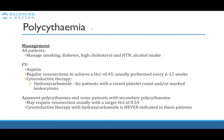Okay, so most of you have picked Budd-Chiari syndrome, which is correct. Let me just share the results. So most of you picked Budd-Chiari syndrome. The patient has polycythemia, and we know polycythemia is associated with increased risk of clots. So you need to know the pathophysiology, what Budd-Chiari syndrome is. Budd-Chiari syndrome is basically thrombosis of the hepatic vein, and that commonly presents with acute right upper quadrant pain, hepatomegaly, and a distended abdomen. And that's why the answer is Budd-Chiari syndrome.